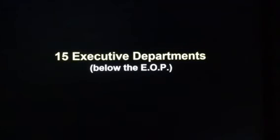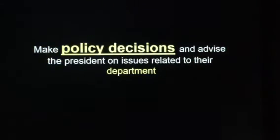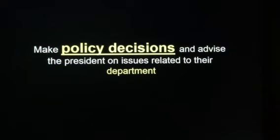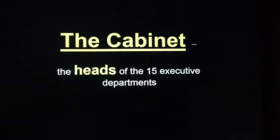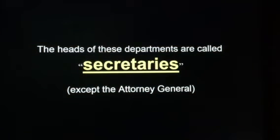Below the EOP are the 15 executive departments of the federal government, the heads of which are called the Cabinet. 15 separate executive branch departments. They make policy decisions and advise the President on issues related to their department. We're going to take you through President Trump's cabinet and explain these departments in the next lesson. The heads of these departments are called secretaries, except the Attorney General, who is the head of the Department of Justice.